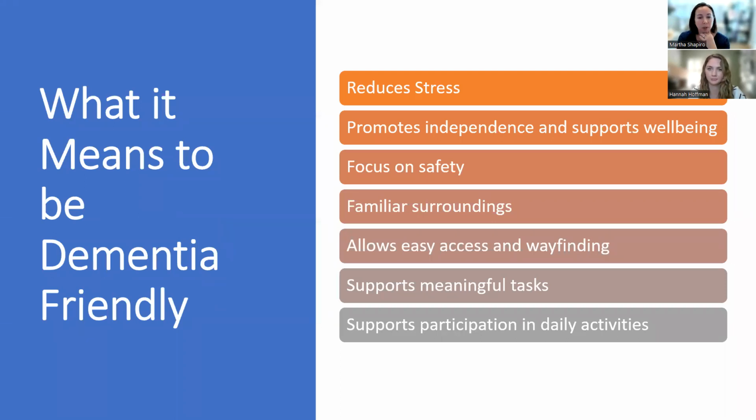So this is what we're looking at: what are the components of being dementia friendly at home. Ideally, it's an environment that reduces stress and promotes independence. Always a focus on safety. We're going to talk a lot about safety today. Keeping someone at home in familiar surroundings can be really beneficial to them if we can set it up right for their safety. It allows easy access and wayfinding. And if you aren't familiar with that term, wayfinding, you're going to be very familiar with it after today. It supports meaningful tasks and participation in activities. We really want to encourage the best quality of life possible.